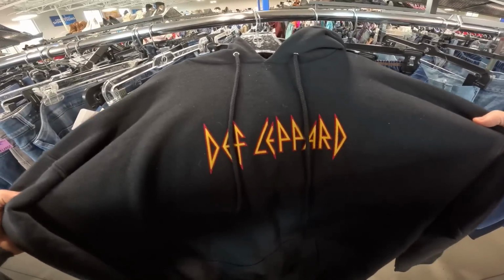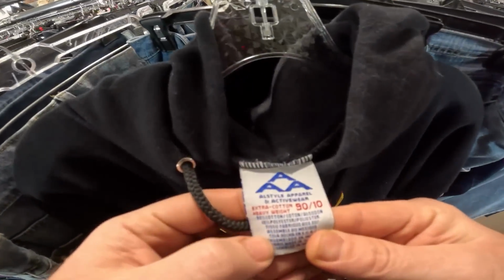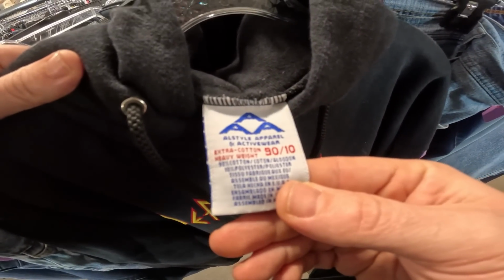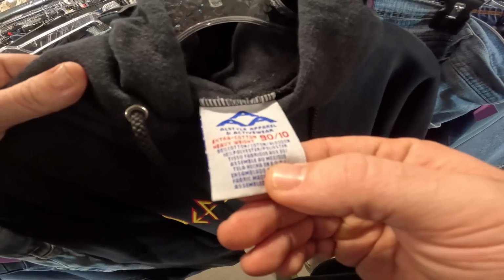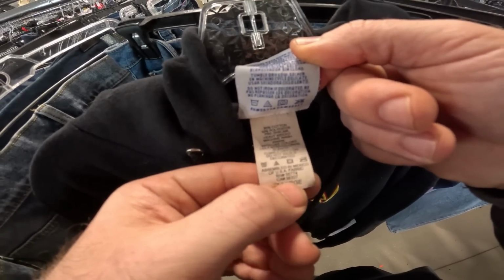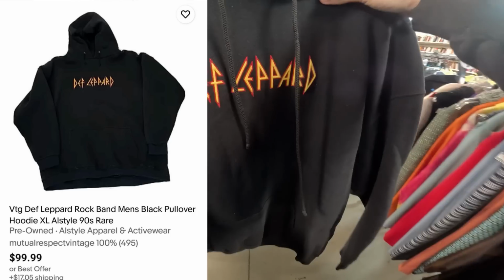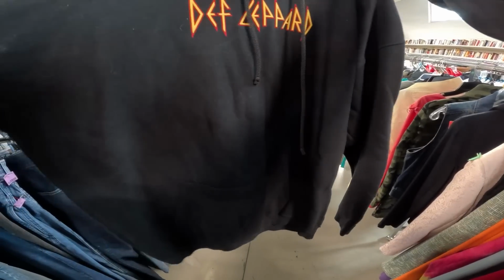All right, so I just found this Def Leppard big hoodie, and then I looked at the tag. Pretty sure this is going to be vintage. That's the tag right there, from All Style Apparel and Activewear. It says that it was assembled in Mexico, but made by USA, and that's why I'm thinking that this is going to be older just by the tag right there. It's 2XL. One of these is listed online for $99. I think that's a little high. I think though we probably get 30 bucks for it. Here hoodies are like 7 bucks. It's in super good condition for its age, so we're gonna go ahead and pick this one up.